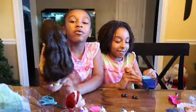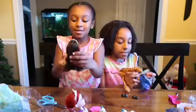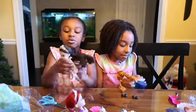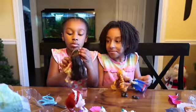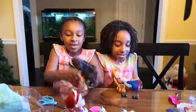And yes. Look how long her beautiful hair is. And she has a crown. It is beautiful. Very beautiful. She is very gold. I'm gold. Gold.